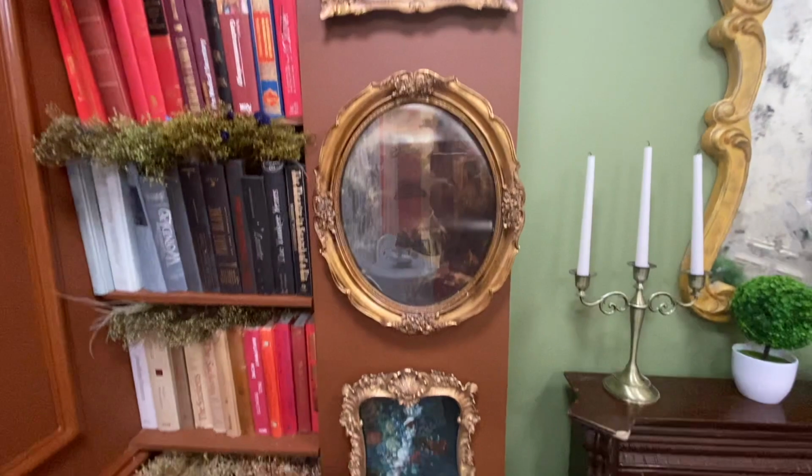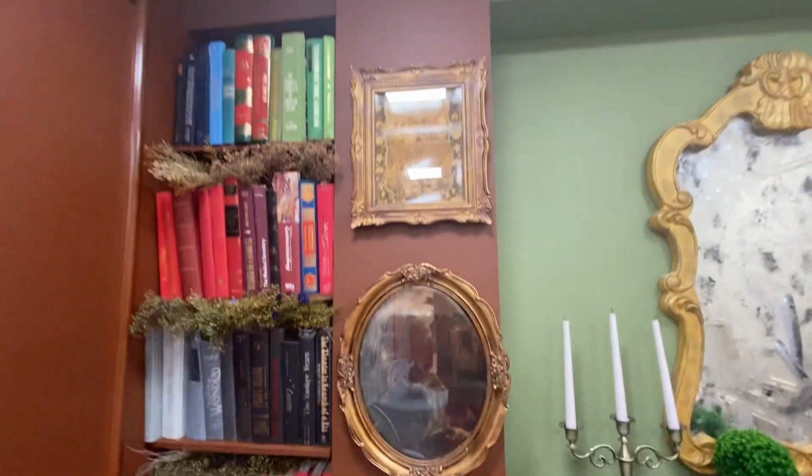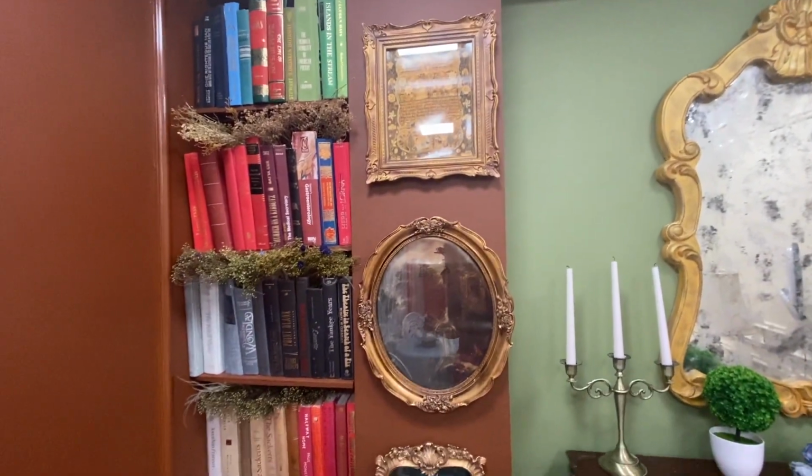You know the Met, right? The Met Museum in New York. If you go online, you can buy free prints.